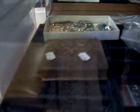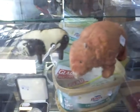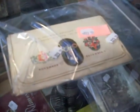RACV car badge there and another nice AA one over the back to go on the front of your radiator. Cool old Ambro type or something like that in the case there. Some nice silver flatware, cutlery, coins, medallions, little animals, pretty cool as well. These are nice, the old Melbourne Olympics tickets there in their original envelope from 1956.